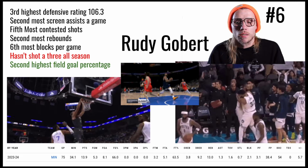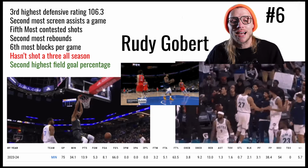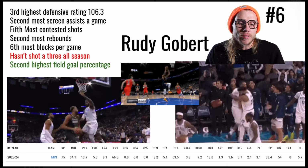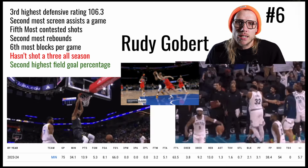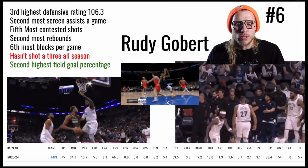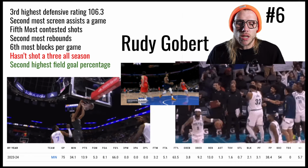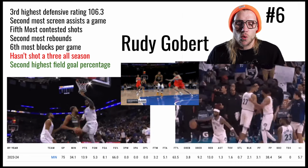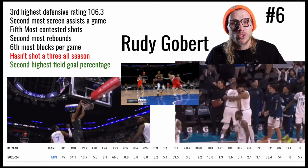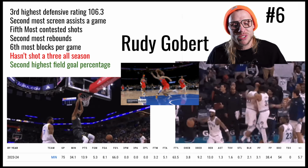Rudy. Ooh. You probably thought Rudy was higher, right? But 3rd highest defensive rating in the league. Very good. Hasn't shot a 3 all season. I wish he would. I think that would be cool if he did that. Brutal free throw percentage, 63. I think Rudy has chosen to double down on what he's good at and ignore the aspects of his game that are not his bread and butter. It's a bold choice. It's a bold move, Cotton. Let's see if it pans out for him, which, so far it has.